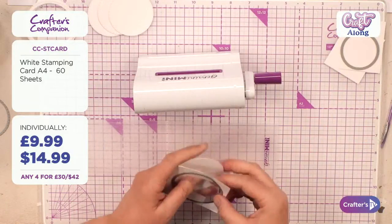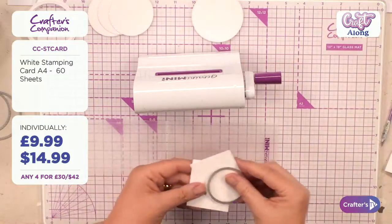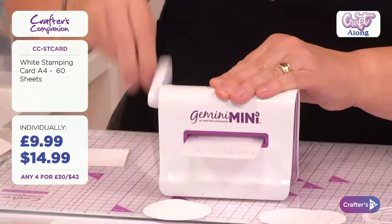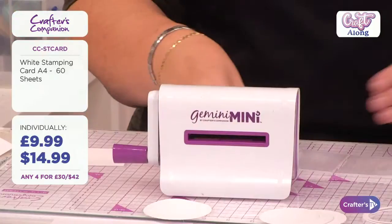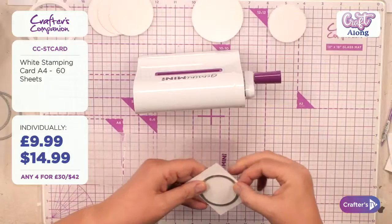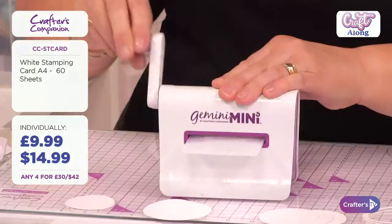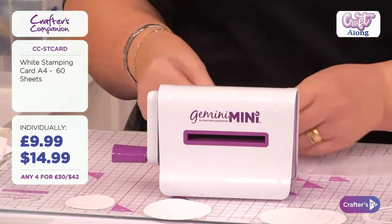All right, and then the last one to do is we need 2 of that smallest circle. So again, just pop them in and pass them through that mini. So you should end up with 4 of the thin frames. By default, you will get your 3 medium circles, 2 small circles, and then we put that largest one through again on its own to get 1 large circle. So I'll line all these up now that I've cut them and show you what we should end up with.